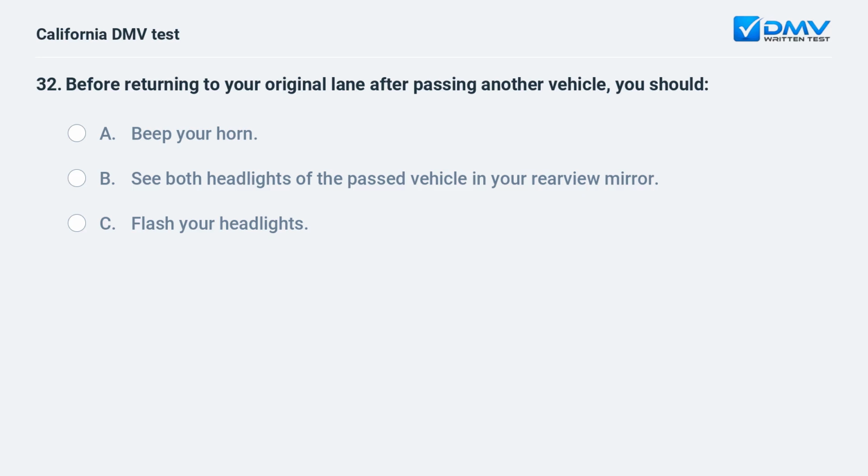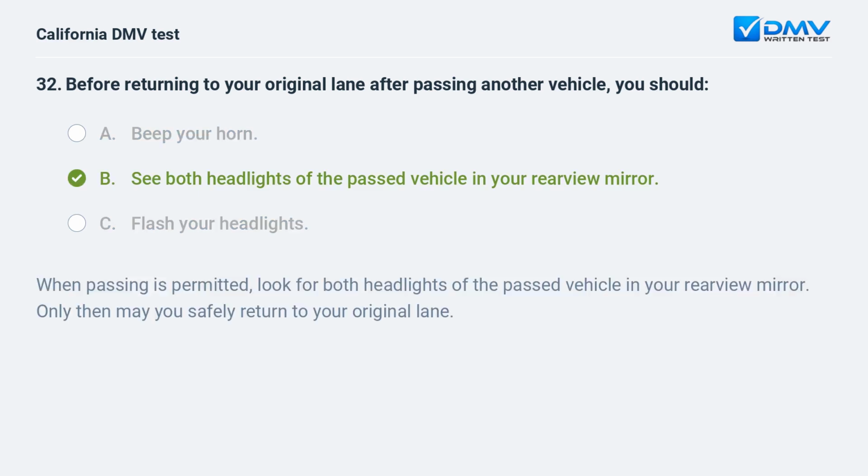Before returning to your original lane after passing another vehicle, you should A. Beep your horn. B. See both headlights of the passed vehicle in your rearview mirror. C. Flash your headlights. B. See both headlights of the passed vehicle in your rearview mirror. When passing is permitted, look for both headlights of the passed vehicle in your rearview mirror. Only then may you safely return to your original lane.